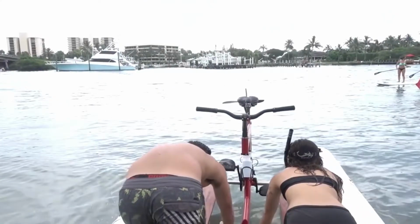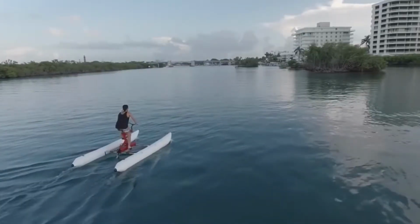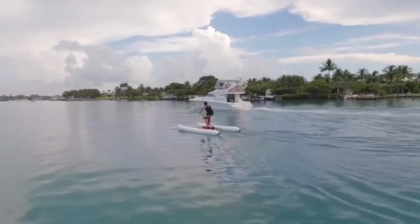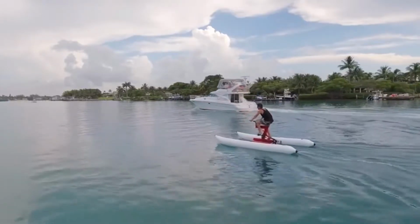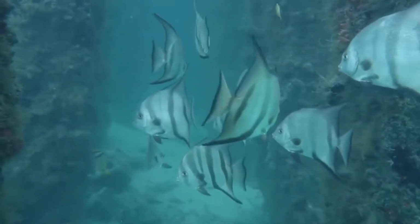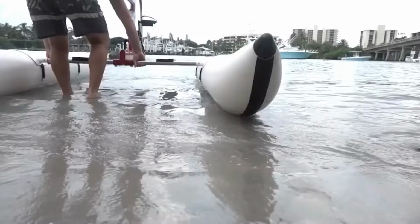The user can turn the handlebar to change the location of the propellers and perform all kinds of turns and maneuvers. The bike remains on the surface thanks to a pair of unsinkable pontoons, and the light frame of aluminium alloy guarantees a small weight of around 44 pounds. This water bike can reach a speed of 10 miles per hour, and it's foldable, so you can take it easily to any of your trips. You can acquire this unusual bike for $6,500.